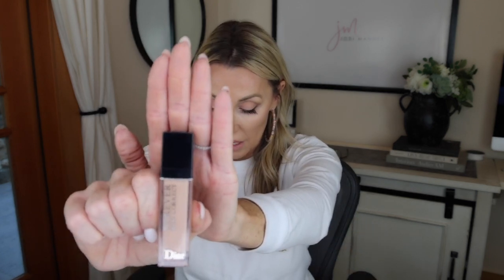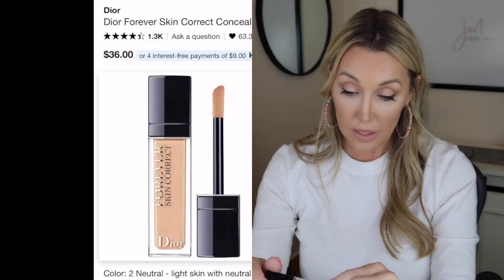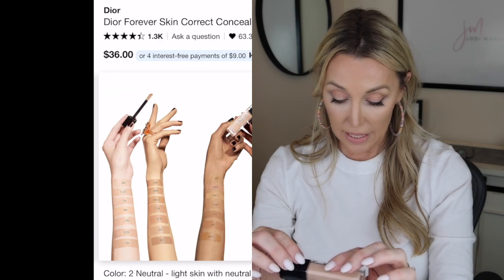So the next concealer, we're gonna really bump it up in price here, and we're going full luxury. The next one that I have for you is going from a price point of $29 to now we're jumping up to $36. This is Dior's concealer. It comes in 28 shades and is $36, as I said. This also is a full coverage 24-hour wear, and I have it in color 1.5N.